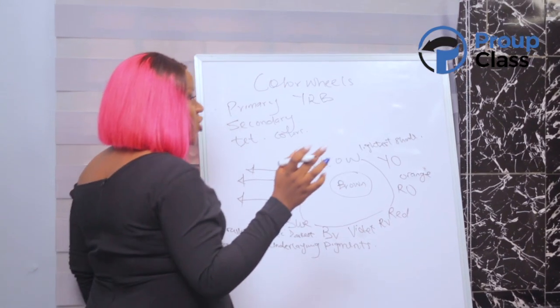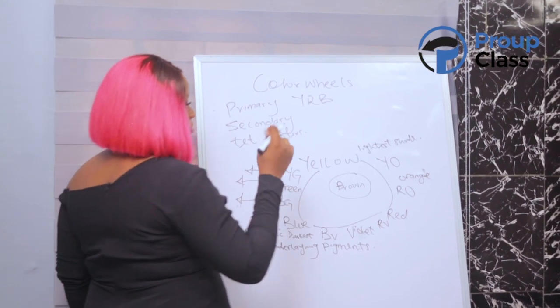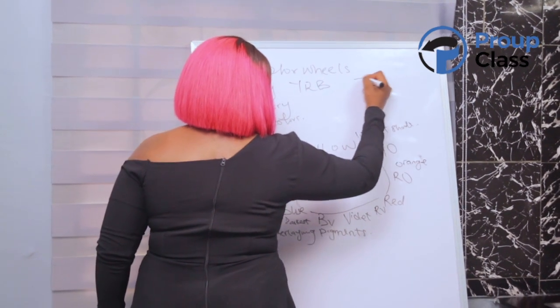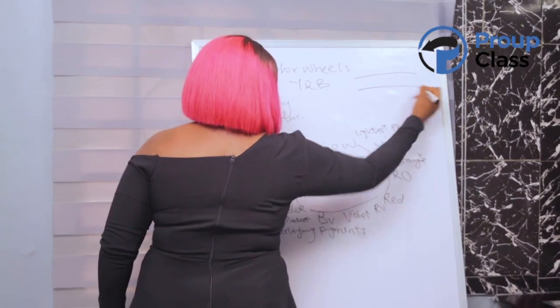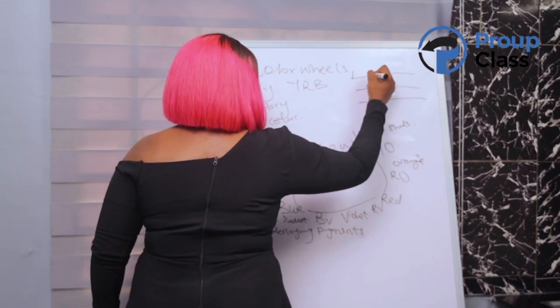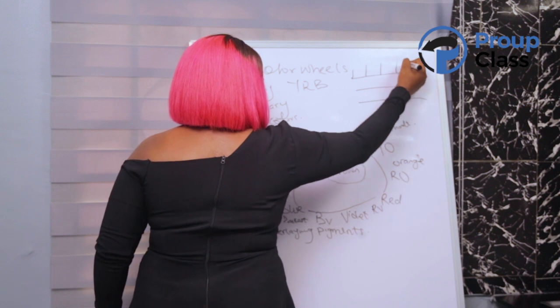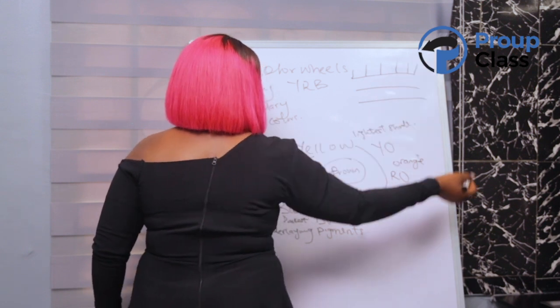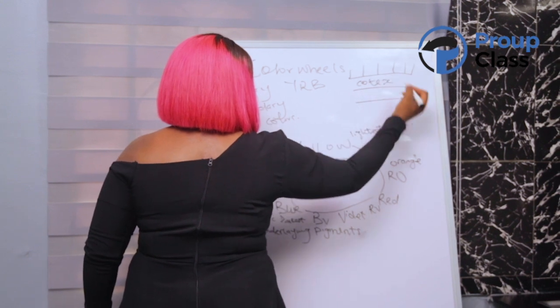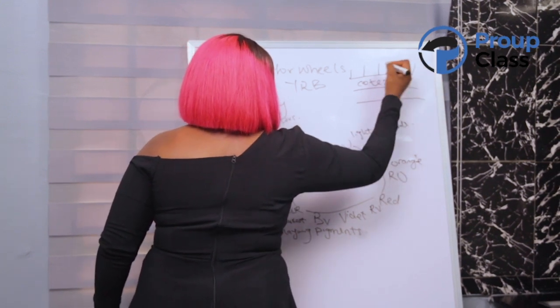For hair, I'm not a biologist, but this is all you need to know about your hair structure as far as I'm concerned. This is what your hair structure looks like. I'm going to draw just 3 lines here. And here are your cuticles. In here is your cortex.